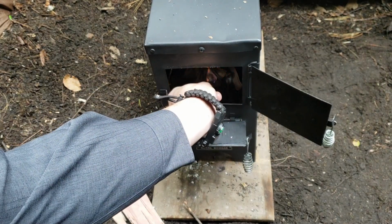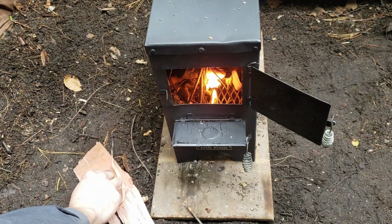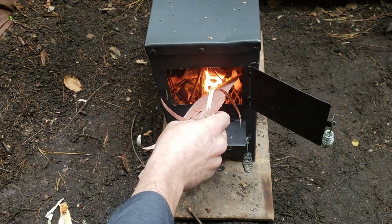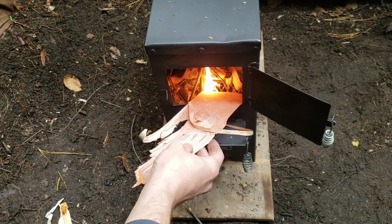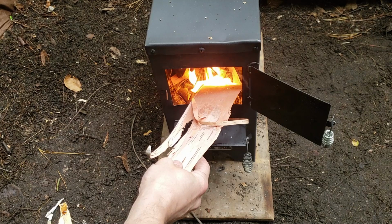I'm going to place it inside my little wood burner and see if we can get something going. I got some birch bark in there, some sticks. Trial fire number 1. See how it goes. Wish me luck.